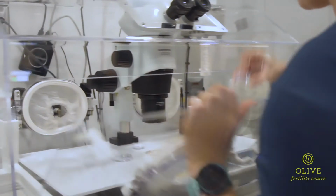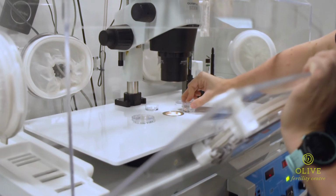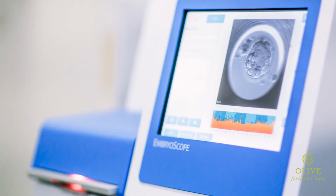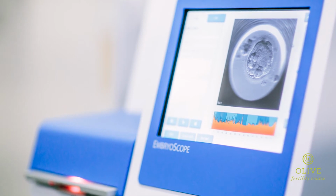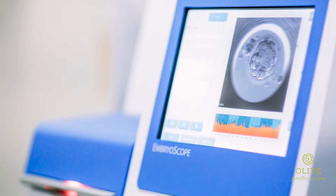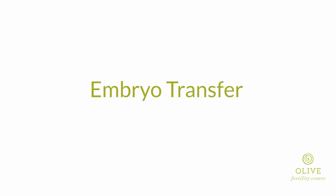Day 5. Some embryos will develop in our incubator for as long as 5 or 6 days to become blastocysts. An embryologist will call you on day 5 and again on day 6 as appropriate to update you on the status of your embryos. Embryo transfer. Embryo transfer may involve fresh or frozen embryos. You and your doctor will decide which is best for you.